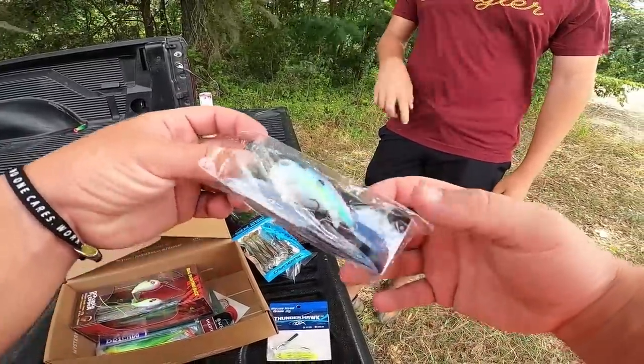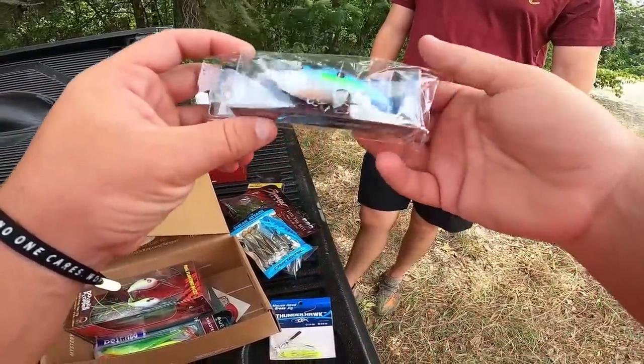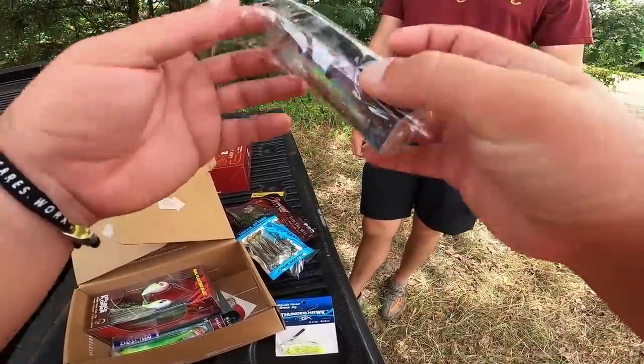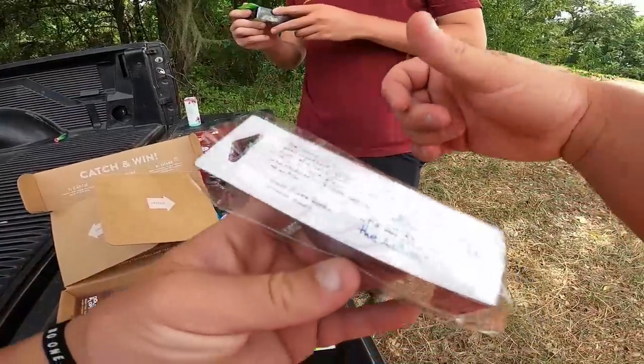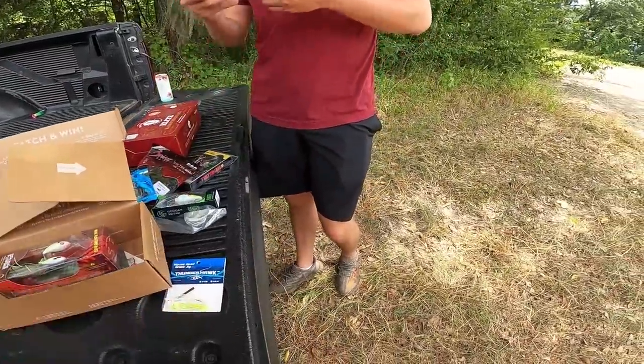A Janko? Oh, Janko. It's a square bill, so I like the color. How deep does it dive, do you know? 69 feet. Oh, okay, cool. Probably, it says 3/4 ounce. I don't see a weight, but if I had to guess, it's a 2 to 5 foot. I mean, look at the bill. It's pretty standard. Yeah. 2 to 5 foot.